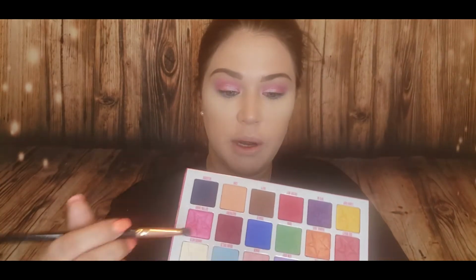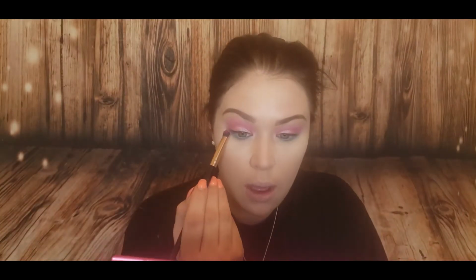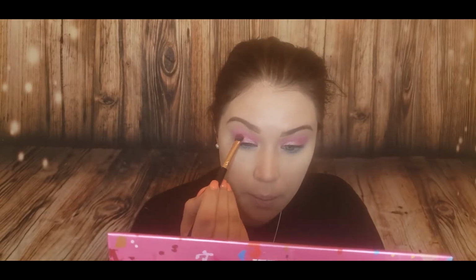Okay. Now I'm not done with my lid, but before I go in with that extra oomph in your face, I do kind of want to make it a little more oomphy. So I'm going to go into Cotton Candy, this pretty pink. I'm going to pop that on my outer corner. It adds a little bit of something extra without it being too much.